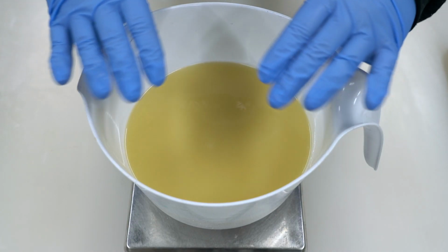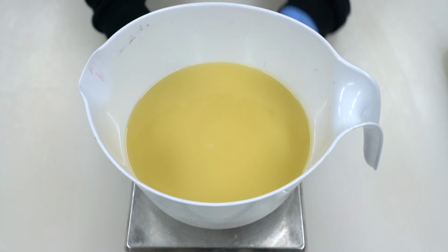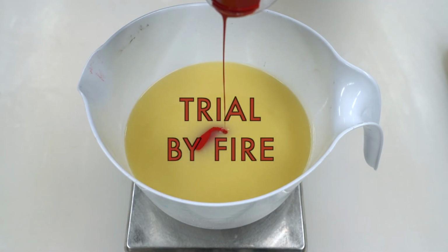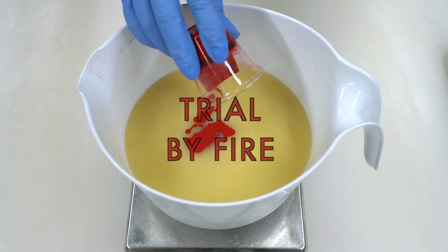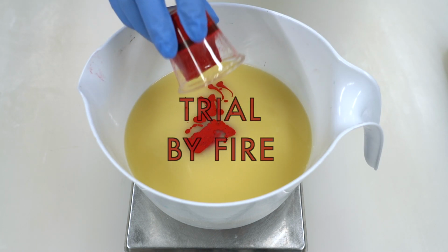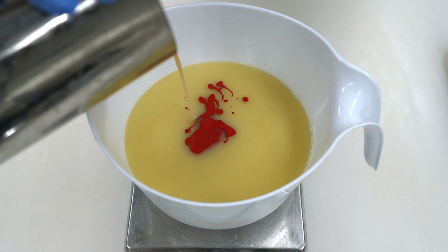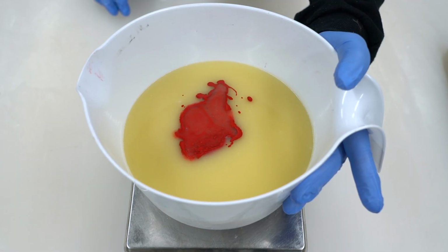Now, before I even think about doing anything else, this has to go into our mold. I'm going to add some Trial by Fire Red. This is my favorite red color. There is none like it on the market. Believe me, I have looked. It's from Nurture Soap. Then I'm going to add the appropriate amount of fragrance oil. And it's blending time.